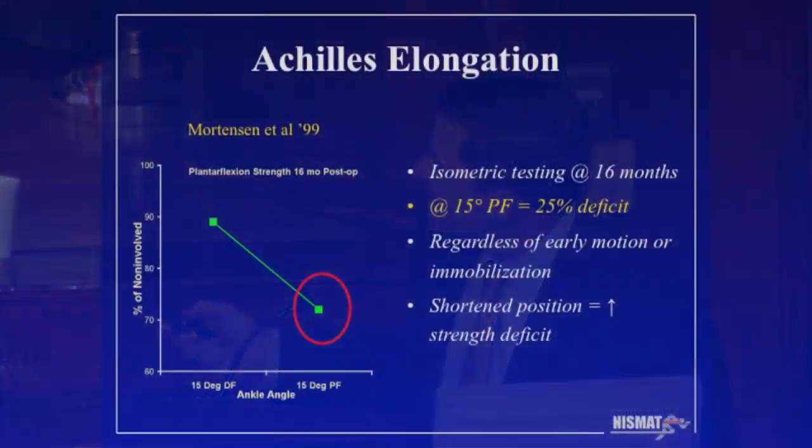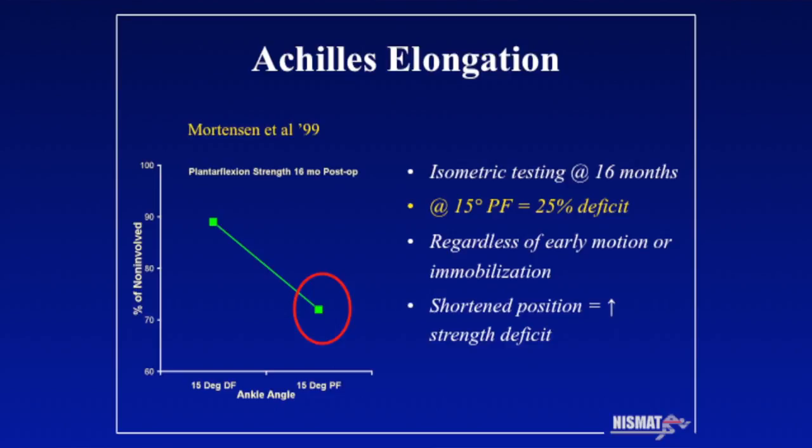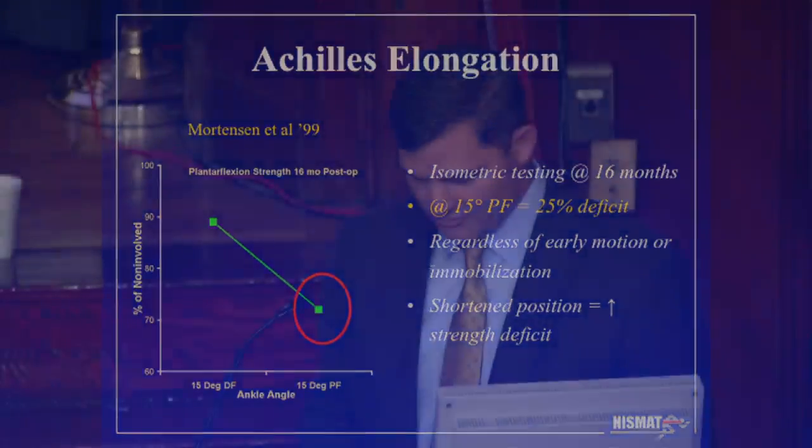And what really sparked their interest too is the Mortensen study in '99. They actually looked at strength, in a 15-degree dorsiflexion angle, and in a 15-degree plantarflexion angle. And what they found, it didn't matter what group they were in, what kind of motion they did, they had a significant 25% deficit at 15 degrees of plantarflexion. But if you put them at 15 degrees of dorsiflexion and really had them contract, they only had about a 10-degree deficit, which, at 8 months, you wouldn't think would be too terrible.